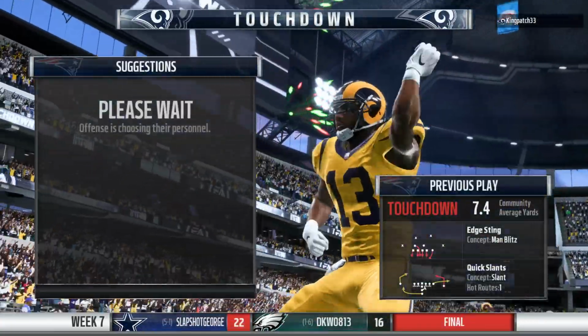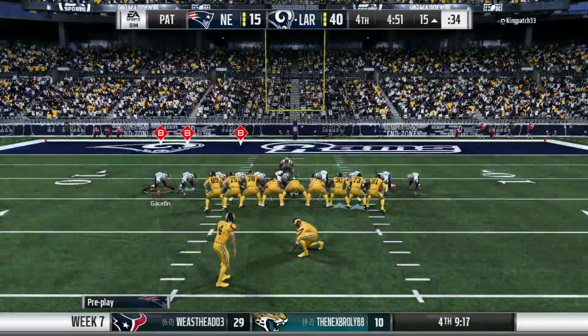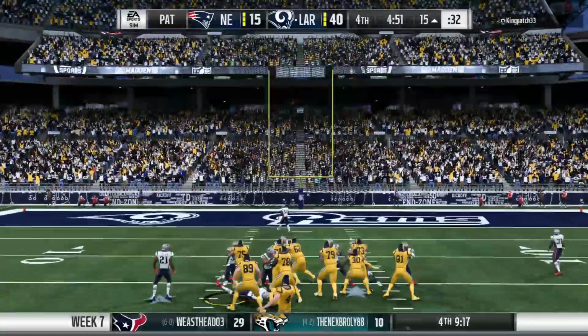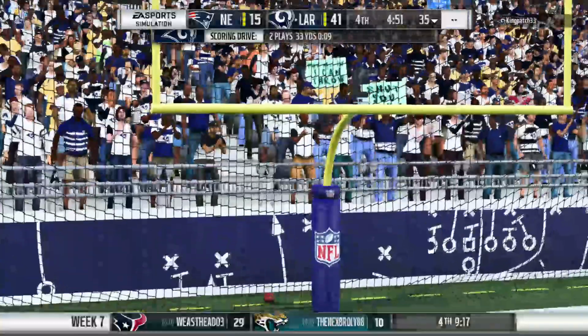Touchdown Rams. In for the score. And thanks to the interception, the Rams offense cashes in for 6. Trying to bust out of that losing funk, and these fans have to like this. And all right, fellas, this is more like it.